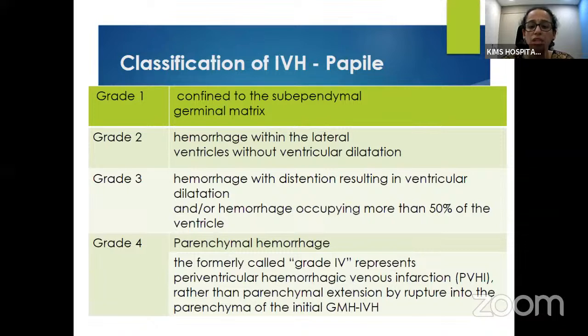Grade 3 is the hemorrhage with distension, resulting in ventricular dilatation, and the hemorrhage will also be occupying more than 50% of the ventricle. Grade 4 is a parenchymal hemorrhage. Previously, they have mentioned it as grade 4 as they thought it was a continuation of this, but now we will know in the next few slides that it is not a continuation of the intraventricular hemorrhage, but it is actually venous congestion. So now it is being represented as periventricular hemorrhagic infarction rather than parenchymal extension. So this is about the Papile classification.